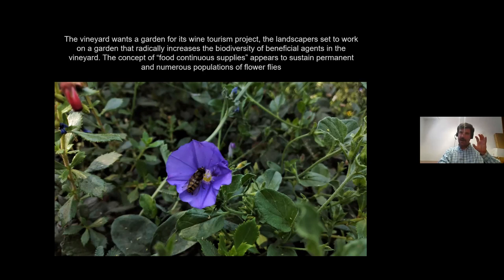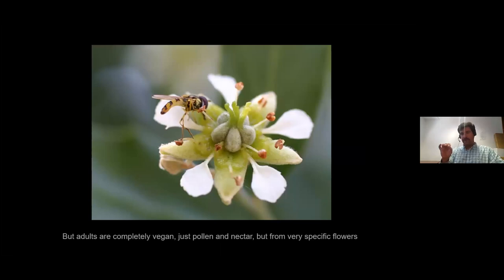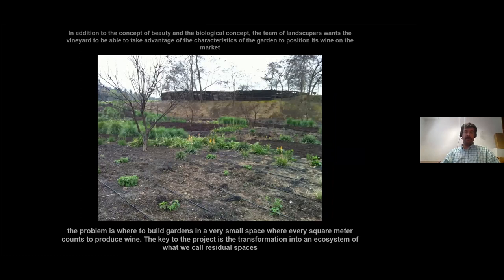So in this garden we especially tried to bring as many flower flies as we could, because we know that the larvae eat some pests, so they are very precious pest predators. But the problem is that most of our flower flies are like meat-eaters when they're young, but they're vegan and go to very specific flowers when they're adult. So what we did was try to make a more ecological garden, very beautiful and at the same time useful for the winery tourist project, but trying to do a lot more, because we also wanted to use the garden as a marketing tool to sell more wine.